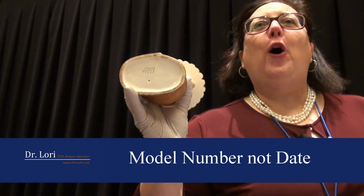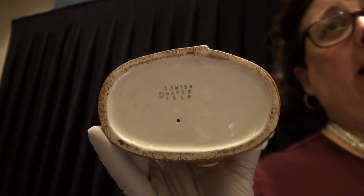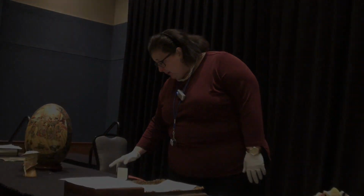It has some faux earrings, some faux pearls. It's got the best eyelashes. My fake eyelashes never look like this. It's got the best fake eyelashes I've seen in a long time, and the interior once did have a plant in it. Value on it, about 12 bucks. It's a lot of history and not a lot of value.